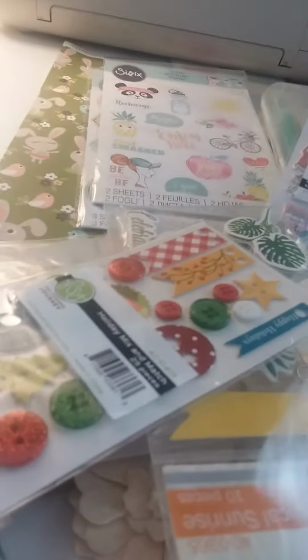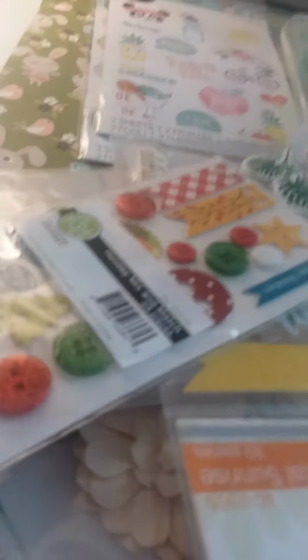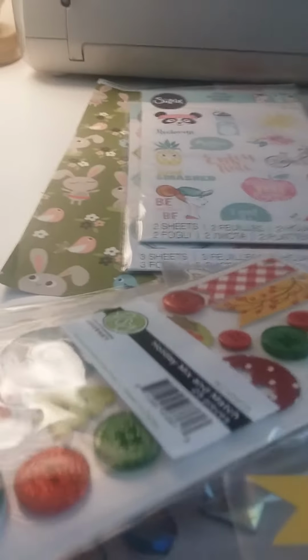And then I also purchased myself one of the grab bags that they had last week on sale. The bags were $10, and it was just a mixed set of embellishments. I thought I would share with you all that I got. And remember, this bag was only $10, so it was a deal too good to pass up.